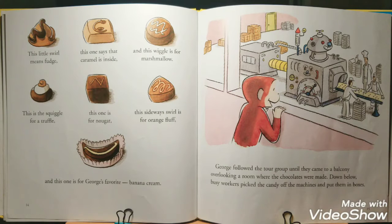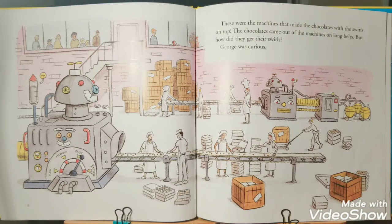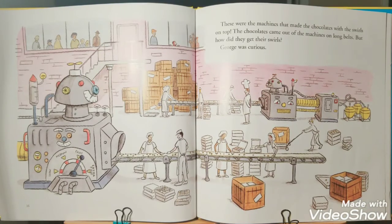George followed the tour group until they came to a balcony overlooking a room where the chocolates were made. Down below, busy workers picked the candy off the machines and put them in boxes. These were the machines that made the chocolates with the swirls on top. The chocolates came out of the machines on long belts. But how did they get their swirls?